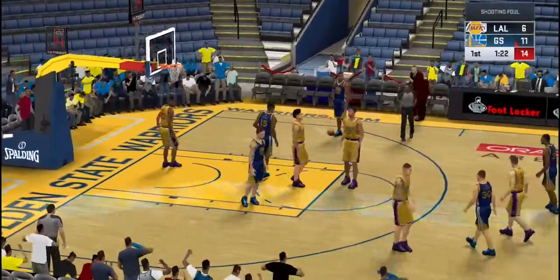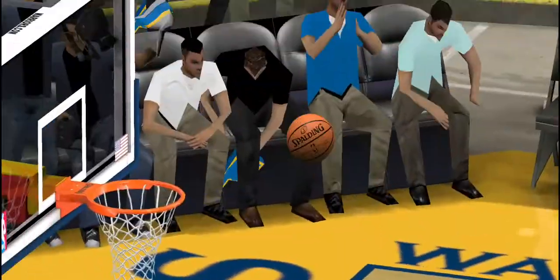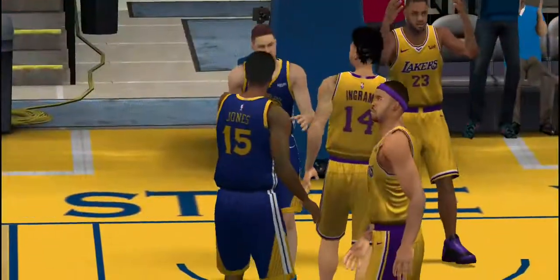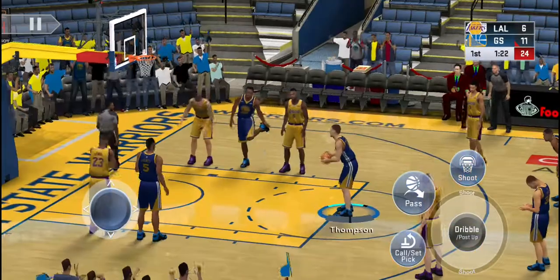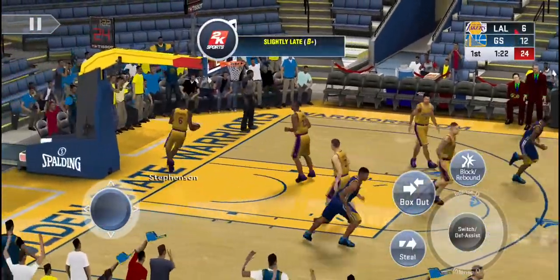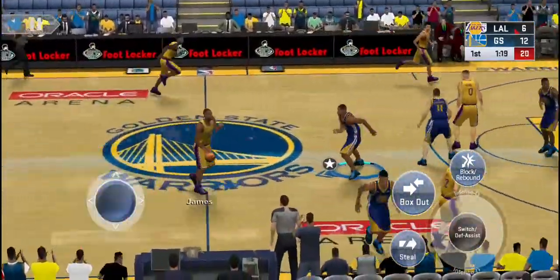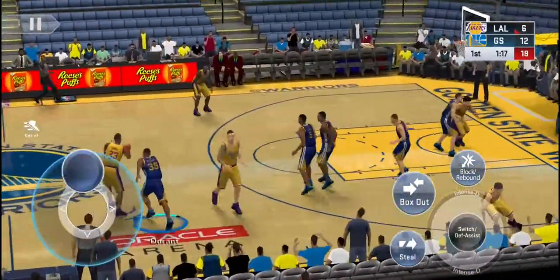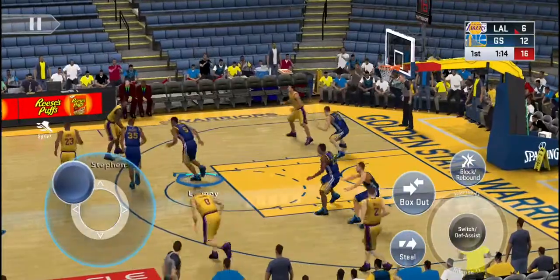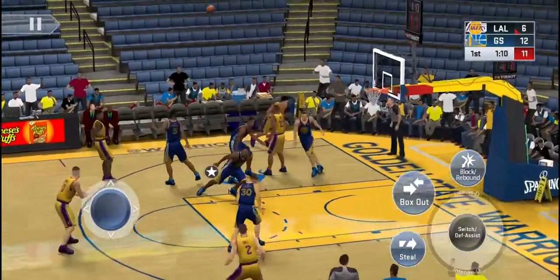Back to LeBron. To the paint. To the paint. McGee. Pass to Green. Back to Curry. Here's Thompson. And the Lakers making a change here. And a little over 2.5 minutes gone here in the first. And here's Stevenson, defended by Durant. Now Stevenson. And that is good.